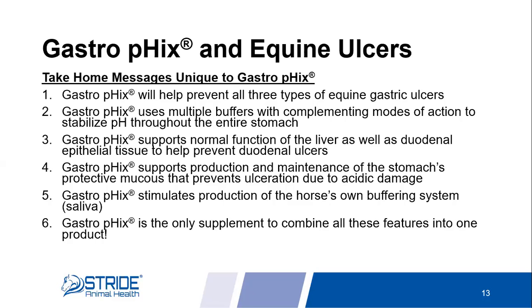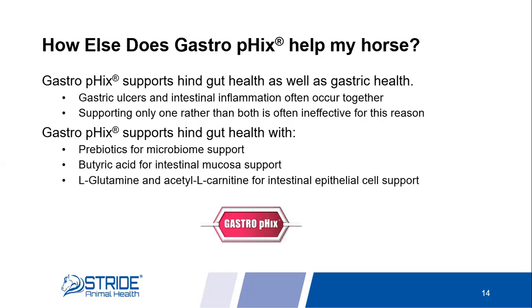And Gastrofix is the only supplement on the market currently that's going to combine all of these features into one product. So how else does Gastrofix help your horse? Well, as I mentioned at the beginning, Gastrofix is also going to lend support to hindgut health as well as gastric health. Oftentimes, gastric ulcers and intestinal inflammation are going to occur at the same time. So often we see somebody that we're treating for gastric ulcers, but the horse really isn't improving, or he improves a little bit, but he doesn't maintain. So we say that's an indication that you've got hindgut issues.